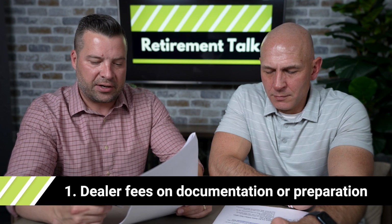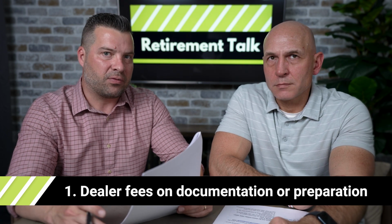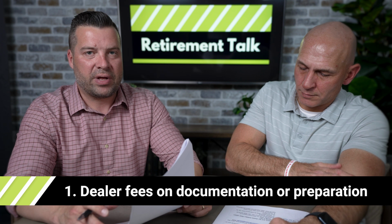So one of these hidden fees when you're buying a new car, or buying a car in general, is dealer fees on documentation or preparation of your car, which can add several hundreds of dollars to that purchase price. And in today's market, John, with inflation and the price of used cars and new cars, every $100 will matter. Don't leave simple money on the table. So document and preparation fees can add money to that cost as well.